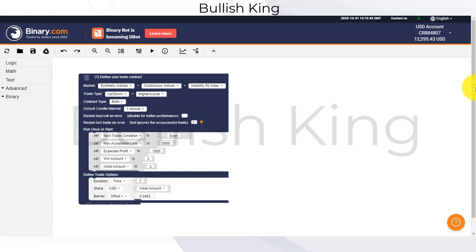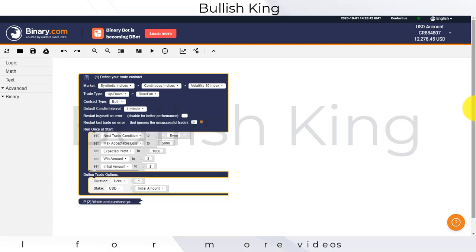This bot works best between 8 to 9 PM India Standard Time zone. Let's test this bot.